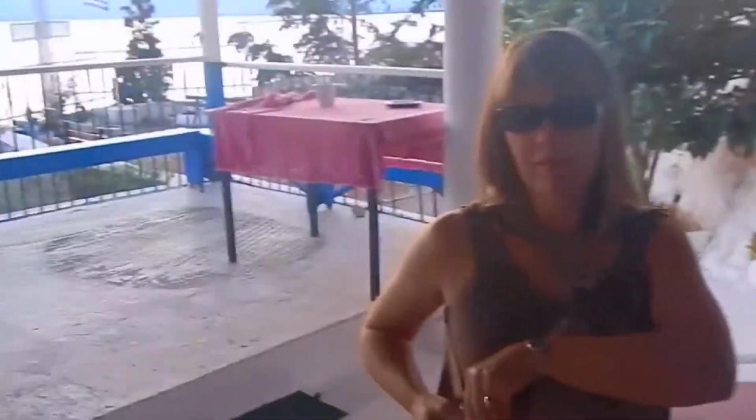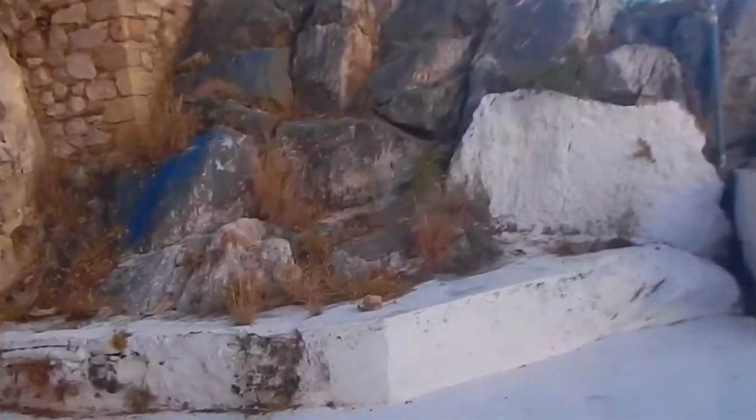This is Panagia Church, and it served as the city's secret schoolhouse during the Ottoman occupation. So glad we came up here. This is a Greek Orthodox chapel, I think. There's two or three of them that we just walked through. It is so cool here and so peaceful.